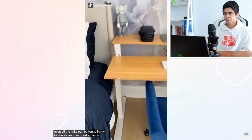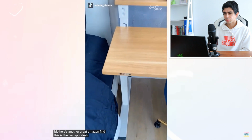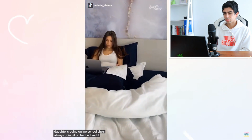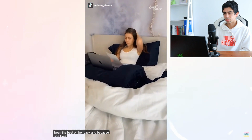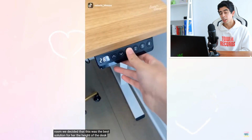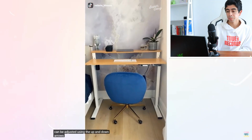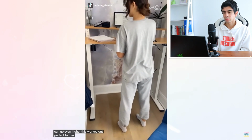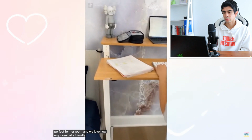Here's another great Amazon find. This is the Flexi Spot desk that we put in our daughter's room. It's the perfect size and doesn't take up too much space, and it's height adjustable. When my daughter's doing online school, she's always doing it on her bed, and it hasn't been the best on her back. And because she likes to do her schoolwork in her room, we decided that this was the best solution for her. The height of the desk can be adjusted using the up and down arrows, or you could preset your desired height. My daughter's 5'7", and the desk can go even higher. This worked out perfect for her room, and we love how ergonomically friendly it is.